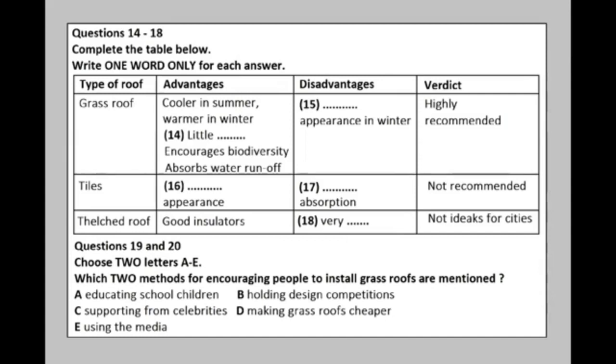The main drawbacks of tiles, though, are the water runoff and the absorption of heat from the sun's rays in summer. So, if we are to save the planet from the ecological point of view, tiles do not come recommended. The only roof that I can think of which has similar ecological credentials to the grass roof is the thatched roof. Thatched roofs are good insulators and very attractive, but very pricey and not ideal for cities.